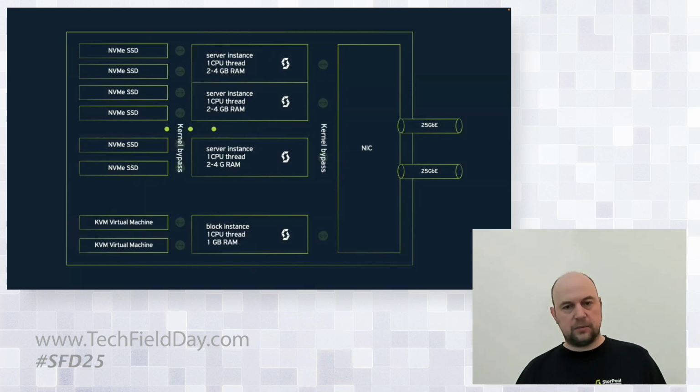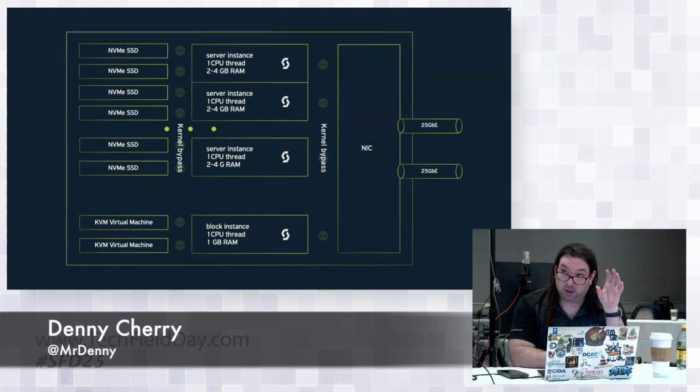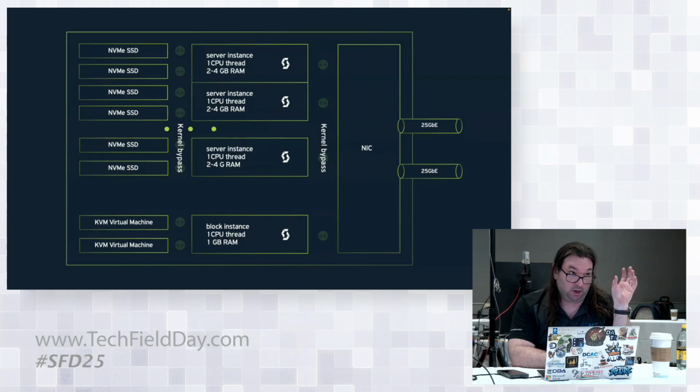So, Boyan, I noticed on the previous slide, when you were talking about what protocols are available for what kind of clients, that things like VMware and Hyper-V, which is the bulk of the world, are only iSCSI and NVMe TCP today.